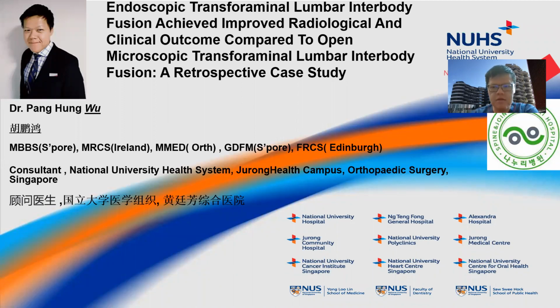I'm representing Nanarori Gangnam Hospital in this presentation of endoscopic transforaminal lumbar interbody fusion achieve improved radiological and clinical outcome compared to open microscopic transforaminal lumbar interbody fusion, a retrospective case study.